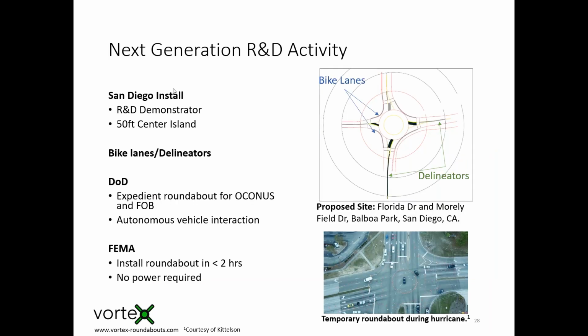So some other next generation R&D activity that's part of this program we're doing. That San Diego install is going to be the R&D demonstrator for a lot of those concepts I just talked about: the interconnected pieces, the new plugs, new reflectivity. A lot of those different aspects we're going to try to deploy at this roundabout. Just to give you some size perspective, the center island's about 50 feet in diameter, and it's going in the Balboa Park area. I don't know if anyone's familiar with San Diego, but it's a fairly decent intersection.